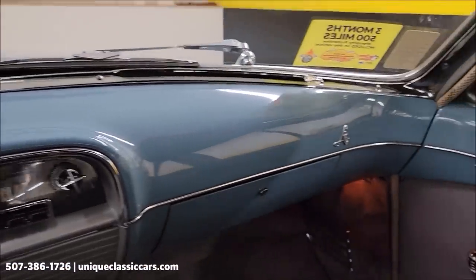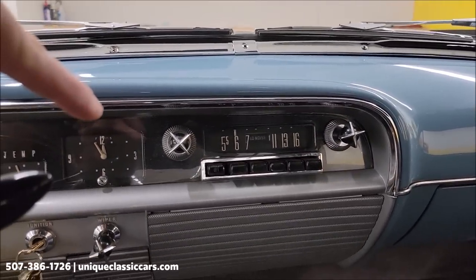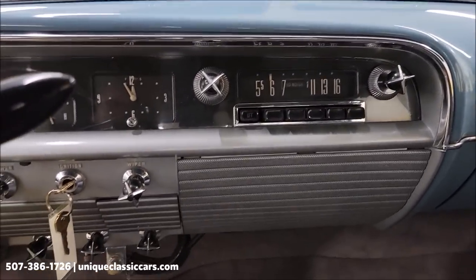And take a look at this dash. Something I thought was cool is look at the knobs. Look how those are designed.